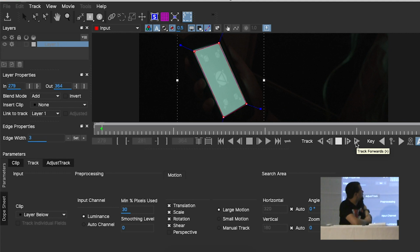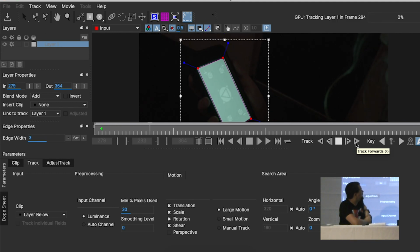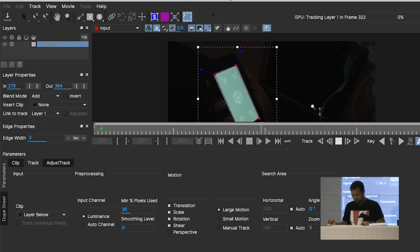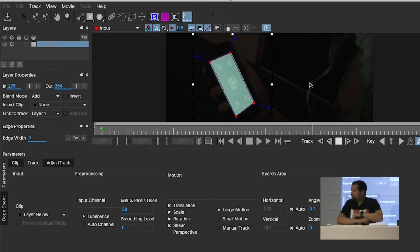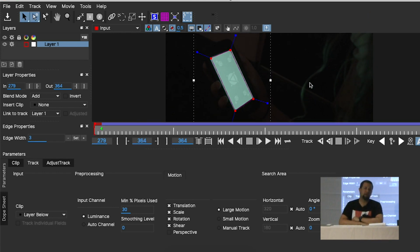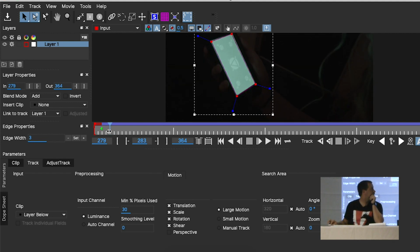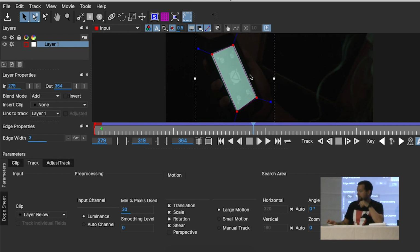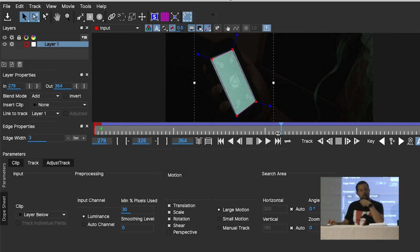Give it a second to think about what it wants to do. Okay, it's tracking. Let's see what's going on here. So that is kind of working, but I'm not very happy with it. If you notice, this little guy down here, since we started, has kind of slipped. In other words, he started, maybe not so bad, but if you notice over on the right side of the screen, it's kind of moving away. And why is that?